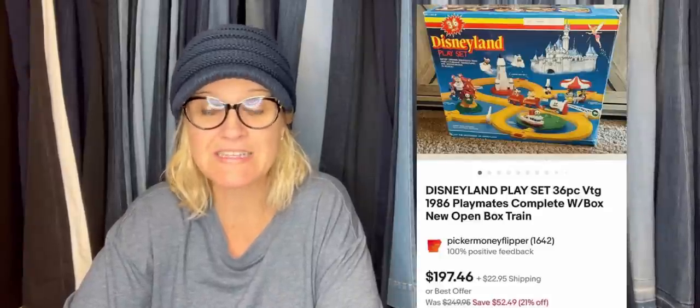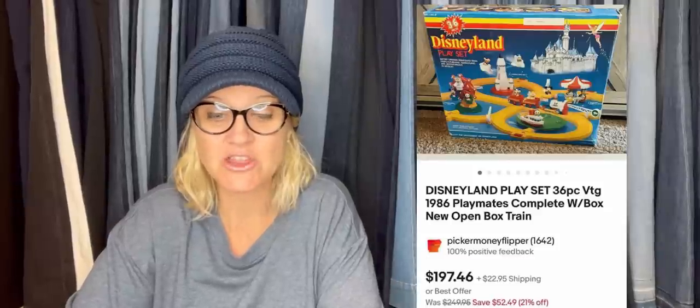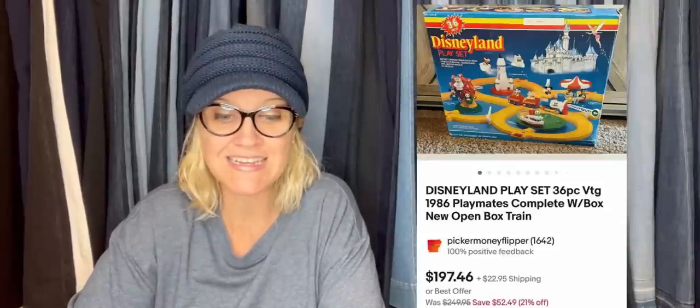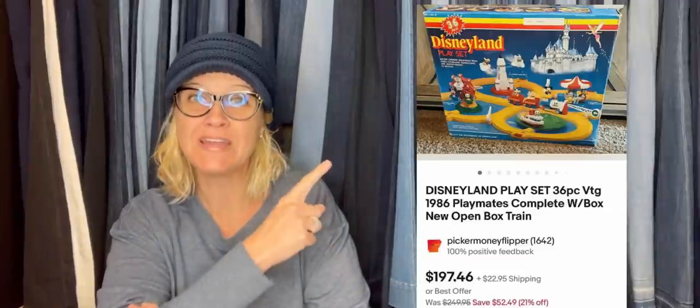All right, paid $35 and it sold for $197.46 and $22.94 for shipping. It is a Disneyland playset, 36-piece vintage 1986 Playmates, complete with box. Wow, new in the box from 1986. That is incredible.